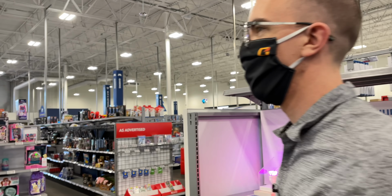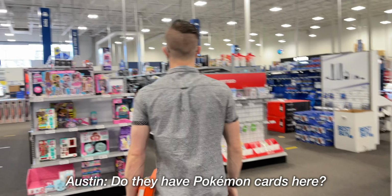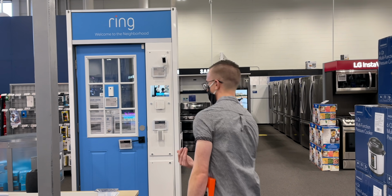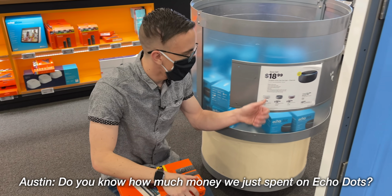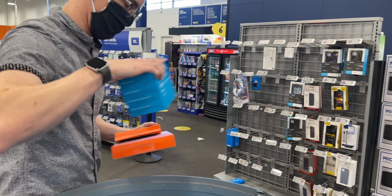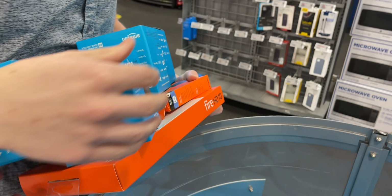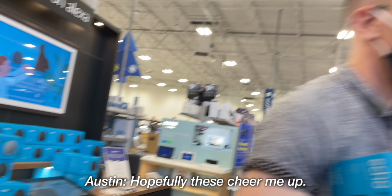Wow. Do you have Pokemon cards here? They do. What? Do you know how much money we just spent on Echo Dots? But they're clearing the older one. These are $18. These are less than half the price of what we just bought. We just wasted money on Amazon, via Amazon, at Target. Okay. Oh, I got it. I'm really sad right now. Hopefully these cheer me up.